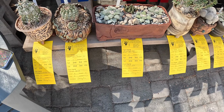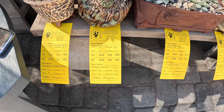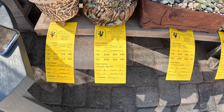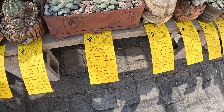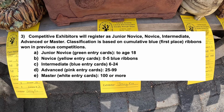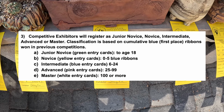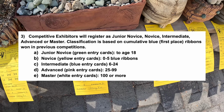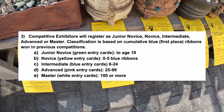So every exhibitor will have to pick up one of these pieces of paper, I guess it's like a plant card, and fill out all the information on there. So you can see that all of my plant cards are yellow because I am in the novice class. There are 5 classes and it all depends on how many blue ribbons you won. So as you win more and more blue ribbons, you will move up in the classes. And that information is all listed on the CACSS website as well.